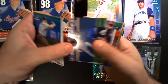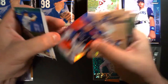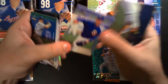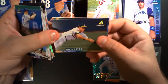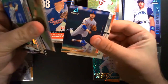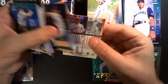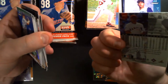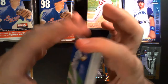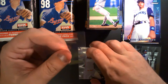Derek Bell, Irabu, Kent. Baerga for the Orioles. Dave Nilsson, Kevin Orie, Ed Sprague. Frank Thomas, Derrek Lee for the Padres, Scott Brosius for the A's. Carlos Baerga, the Mets. Jeremi Gonzalez for the Cubs, and Juan Gonzalez, excuse me, Museum Collection. Still need Jeter.